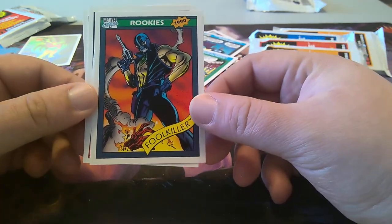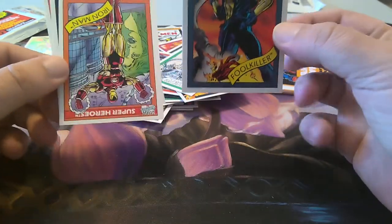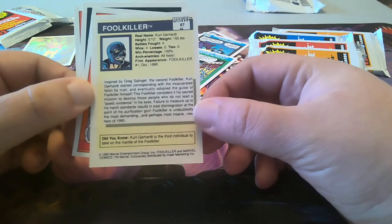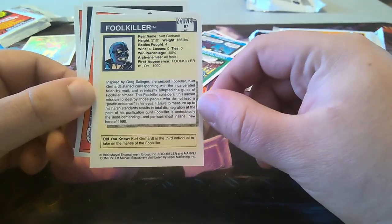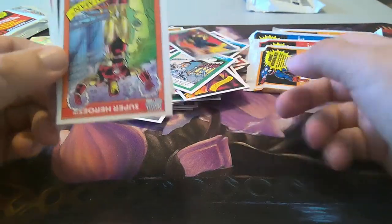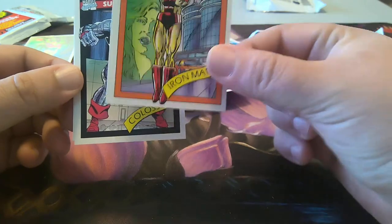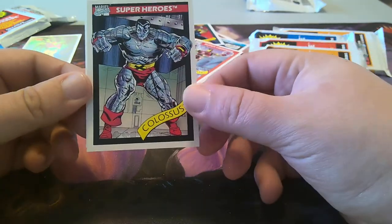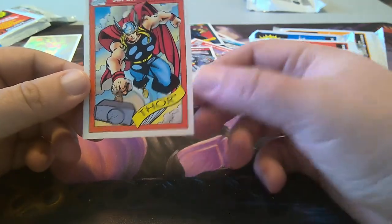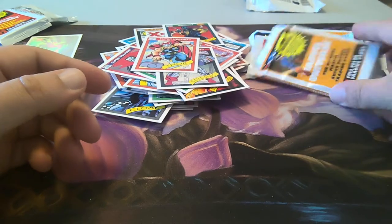Well, here's another rookie, Fool's Killer. There's a lot of gun toters back in the 1990s as the rookies go, I guess. His first appearance was in his own self-named comic. I wonder if he survived. We'll have to look into him later. We got Iron Man. One of the most famous comic book guys of all time now, right? Almost probably more famous than Spider-Man at this point. Colossus. And the Mighty Thor with his big ol' Mjolnir hammer.